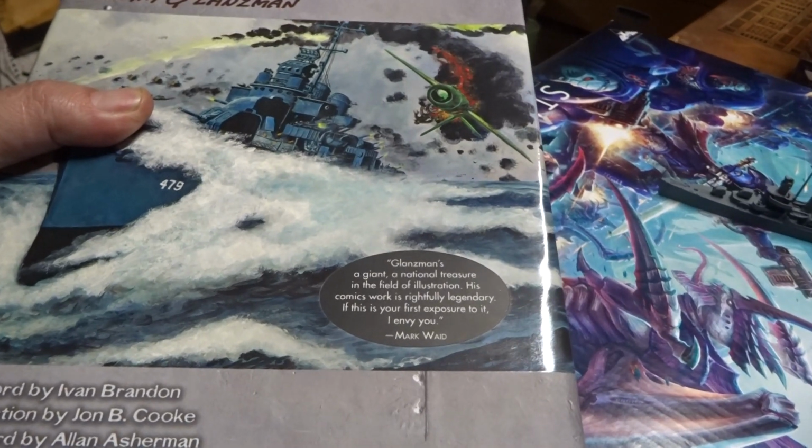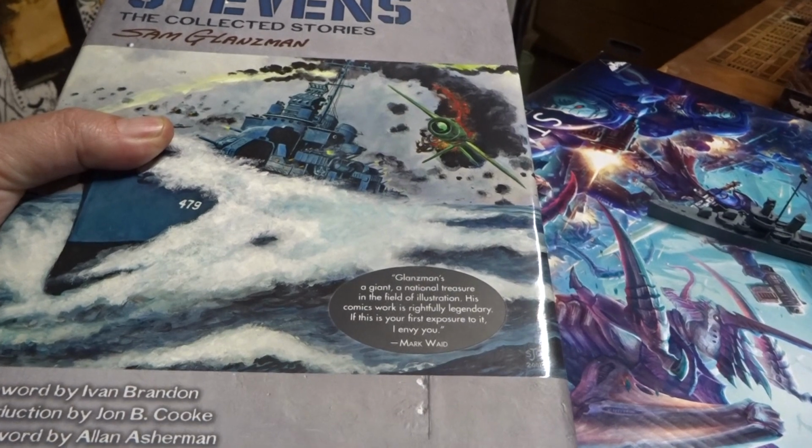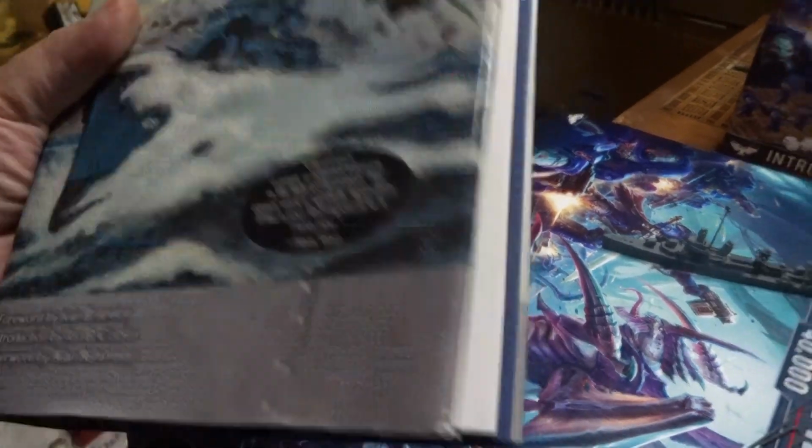Glanzman's a giant and national treasure in the field of illustration. His comic work is rightfully legendary. If this is your first exposure to it, I envy you. Mark Wade.